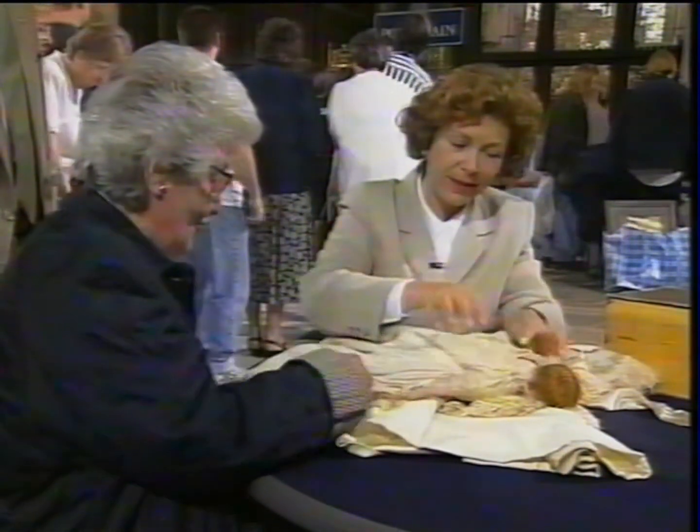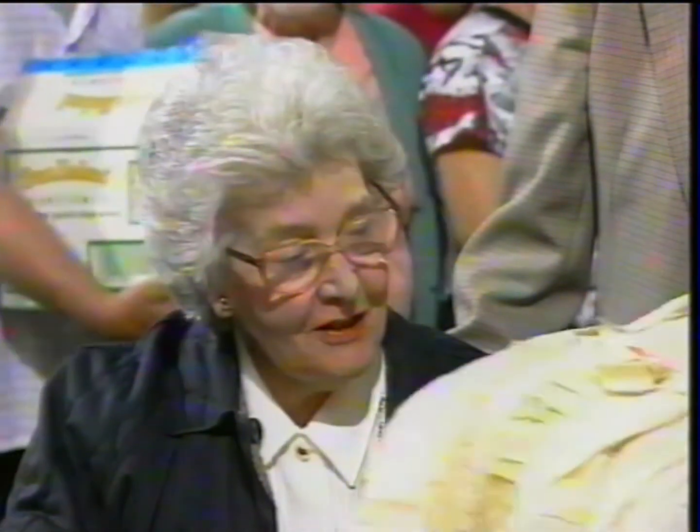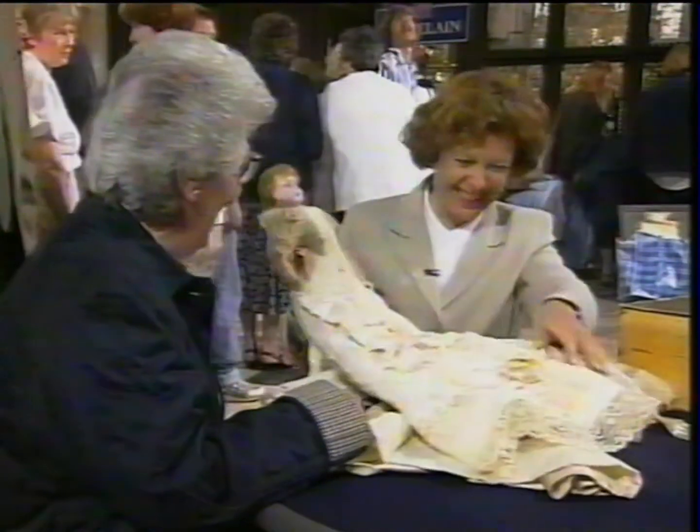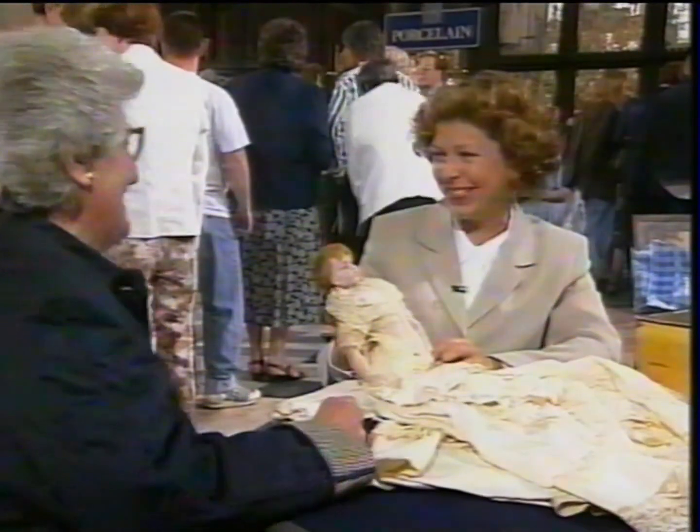Yes, well, there is a story to this. Apparently the only reason she won second prize was because she had a full layette except for a pair of knickers. And they didn't think that was quite proper. That's a lovely story, isn't it?